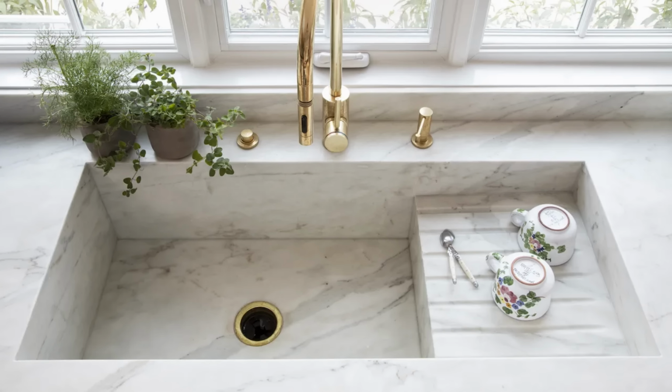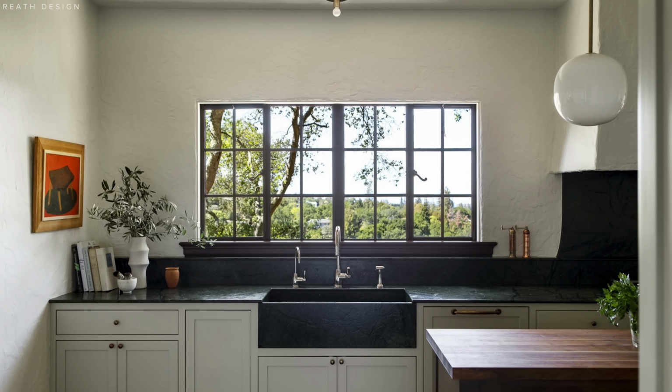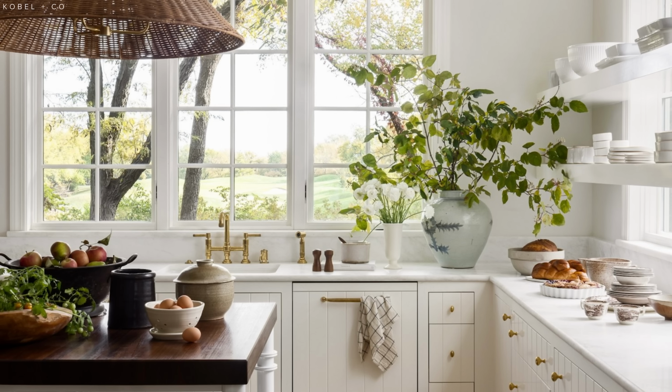Integrated stone sinks are another standout feature. Rather than a separate sink basin, the entire sink and apron is fabricated from the same slab as the countertop, creating a seamless sculptural effect. And if you're looking for a way to make your countertops feel extra special, consider a mix of materials like an inset butcher block for chopping or a slab of marble for pastry making. All thoughtful details that make a kitchen feel elevated and truly custom.